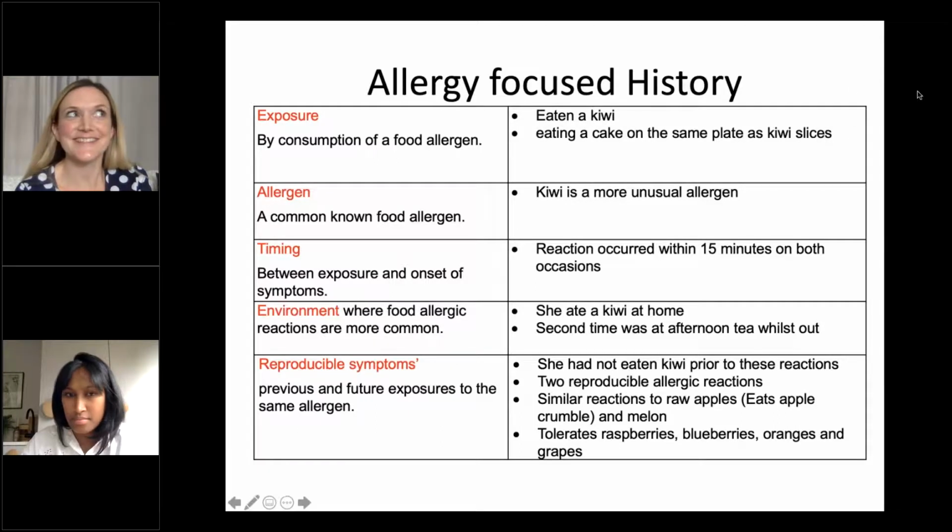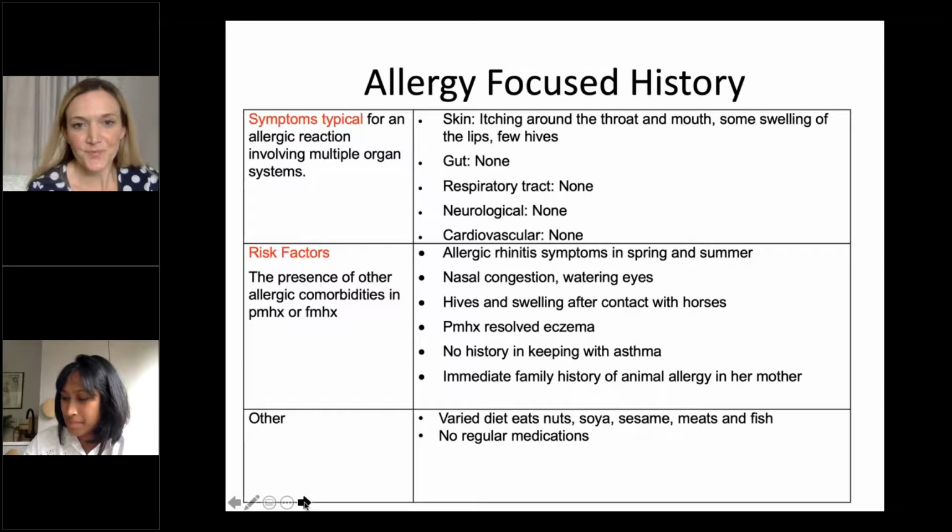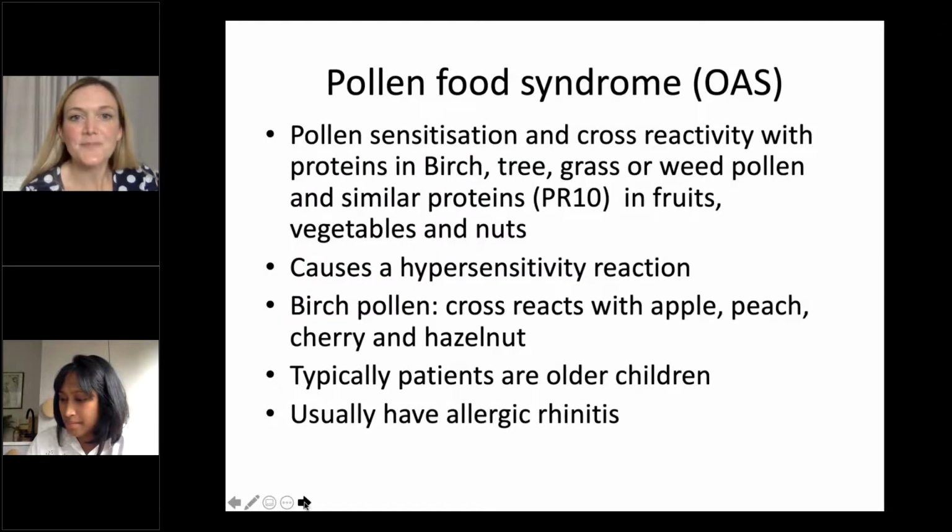Everyone's resting their fingers. So a few people have replied, so it's oral allergy syndrome. That's just the rest of her history.